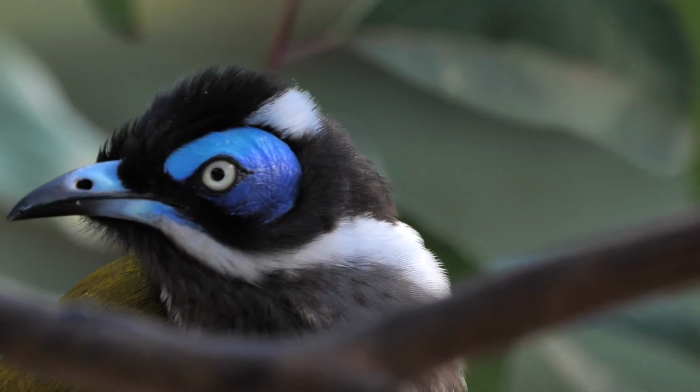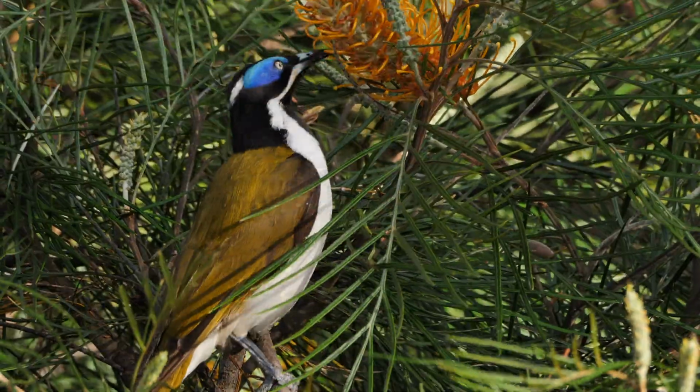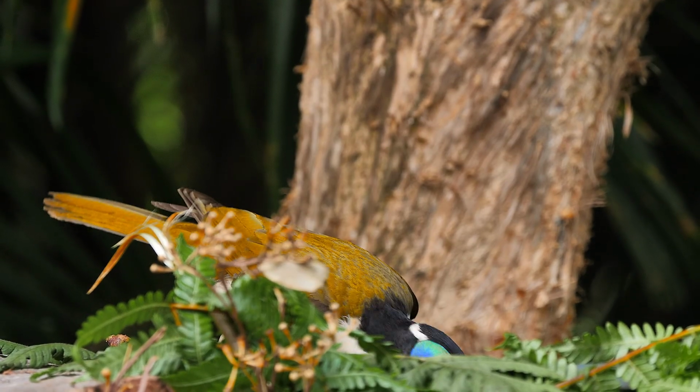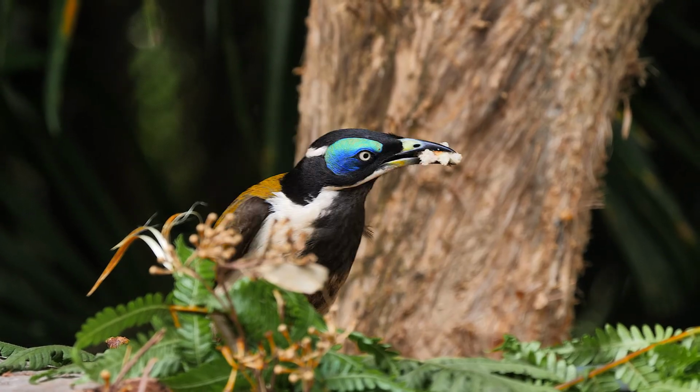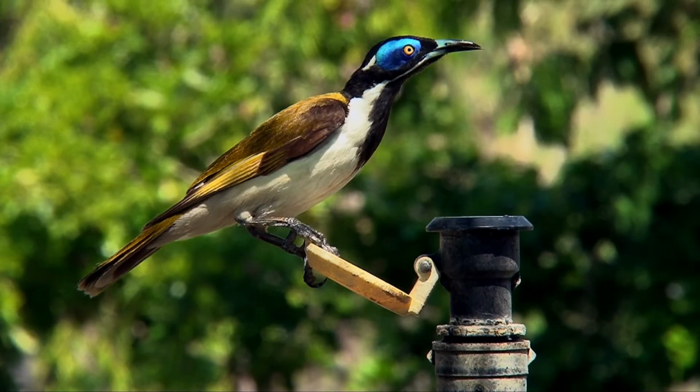Big bird, unmistakable by its blue face. Aggressive and territorial, pugnacious. Many times lives in groups and can stand against the mob of noisy myna, who chase any bird out of its territory by default.